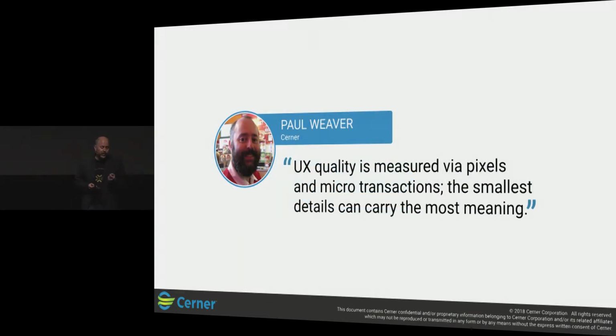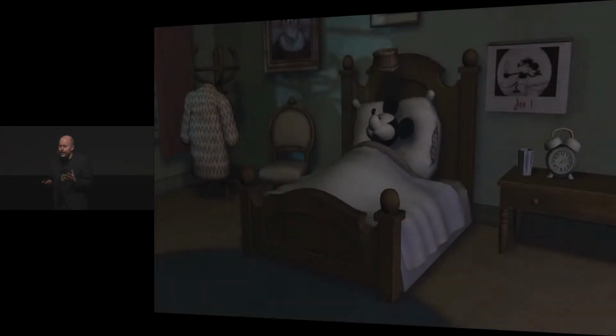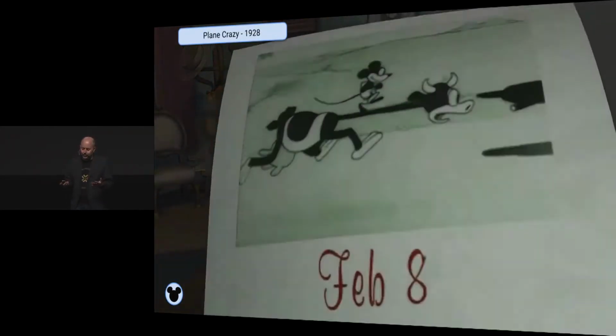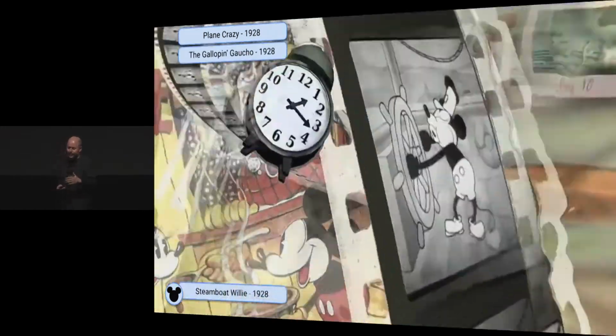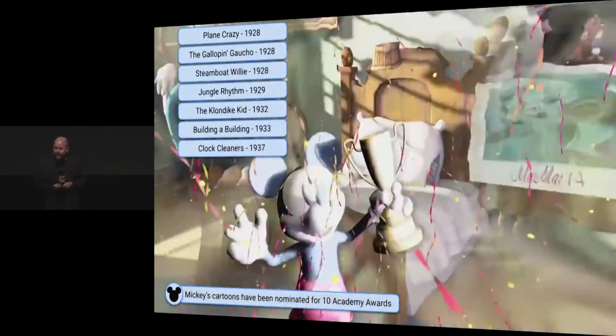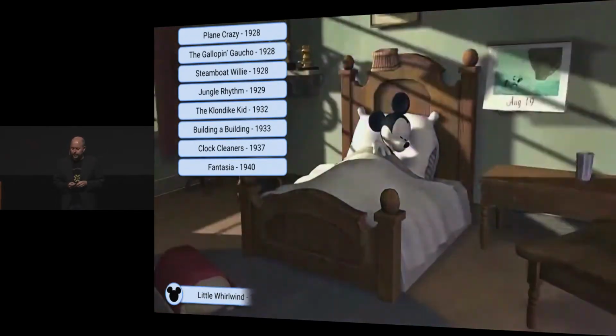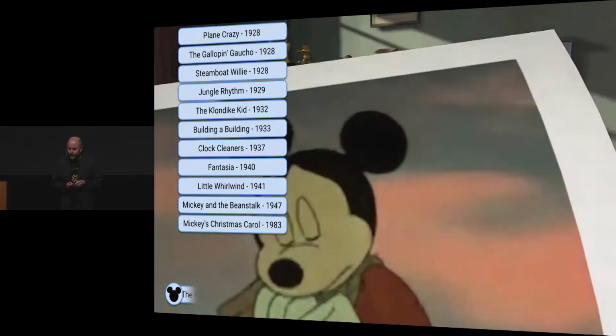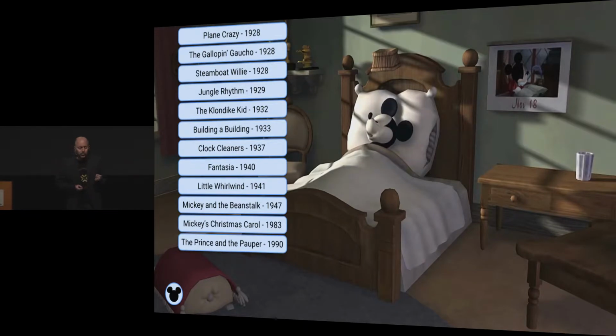And to design quality, well, UX quality is measured by pixels and microtransactions. The smallest details can carry the most meaning. So another example from Epic Mickey here. This is 20 seconds from the opening video of the game. And we wanted to show time passing. So we did it via a calendar. And as you can see, this goes by very, very quickly. So microtransactions. I think we showed time passing there.